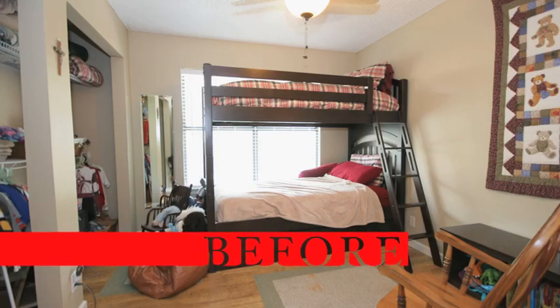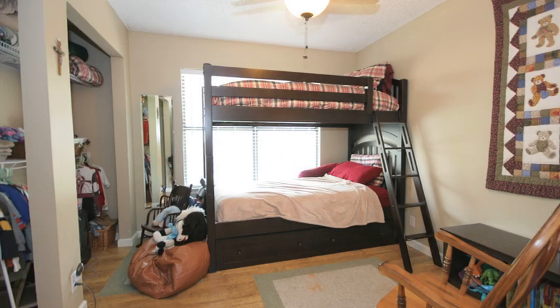The boys' room. You want to have as much room for your son to play in when you're living there. So that's why the bunk bed is up against the wall and you have plenty of space in the middle. However, when you're staging a home, you don't want to ever put a bed up against a window. The closet doesn't have closet doors. So we're going to work with that. We're going to cover the closet in some way without having to go out and buy doors.